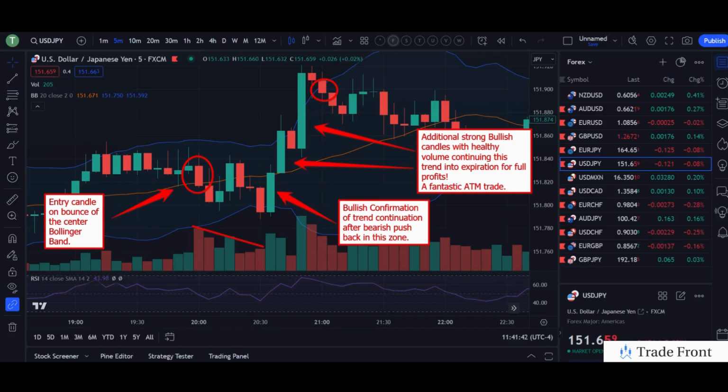You can see here the first indication of me wanting to get into a position was this bounce of the center Bollinger Band. A slightly more aggressive entry, because we didn't quite have bullish confirmation fully yet, and you can see that we did have an increase of bearish volume. But the indecision leading up to this entry, after an already established bullish trend beforehand, leads me to anticipate this being a false break to the downside and an overall trend continuation to the upside. We entered here on the entry candle on the bounce of the center Bollinger Band.